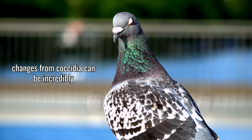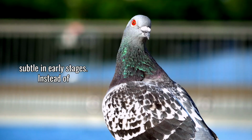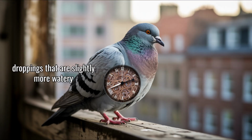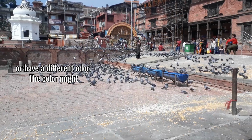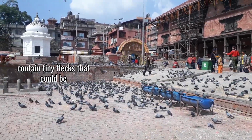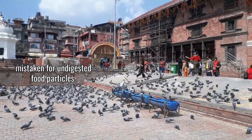Dropping changes from coccidia can be incredibly subtle in early stages. Instead of obvious blood or mucus, you might notice droppings that are slightly more watery or have a different odor. The color might shift very slightly toward brown or contain tiny flecks that could be mistaken for undigested food particles.